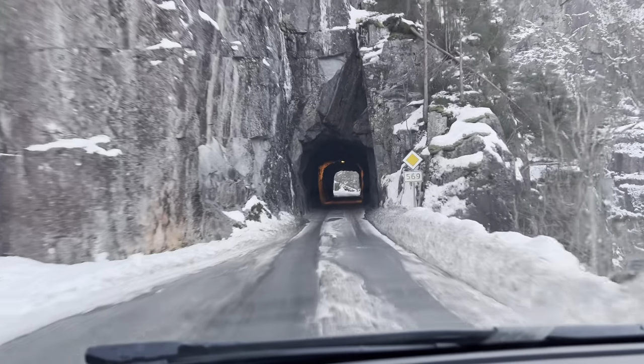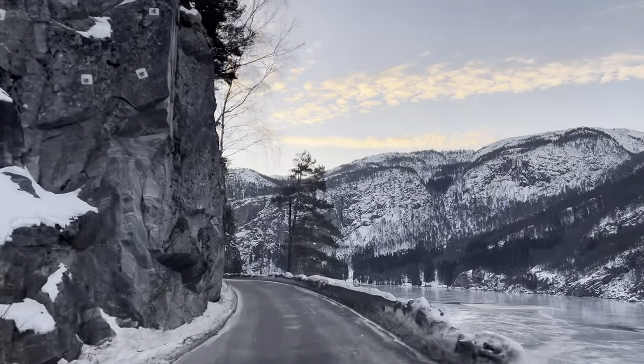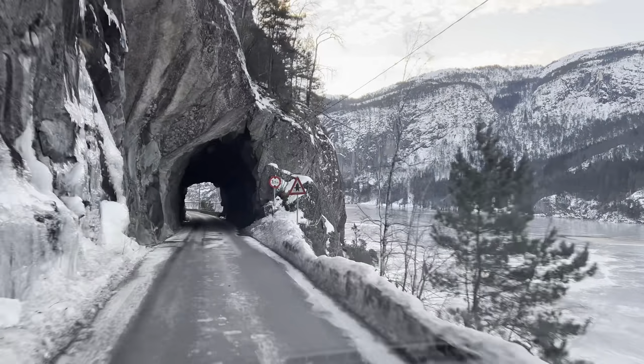The road continued to impress us as it wound its way along the edge of the fjord, going through tunnel after tunnel. We never fail to be impressed by the amazing feats of engineering that you see every day all over Norway.